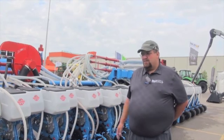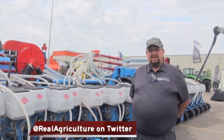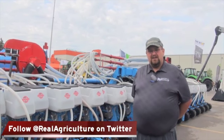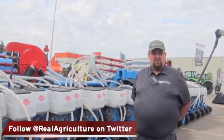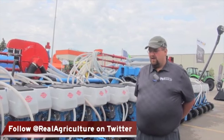Now, one of the nice features of working with Monosem is they consider every planter to be a custom build. So when I approached them with some ideas on how we could turn this planter into a double chute planter, they were willing to work with us on it, and we're excited about the idea because they're seeing the demand in the Dakotas as well.